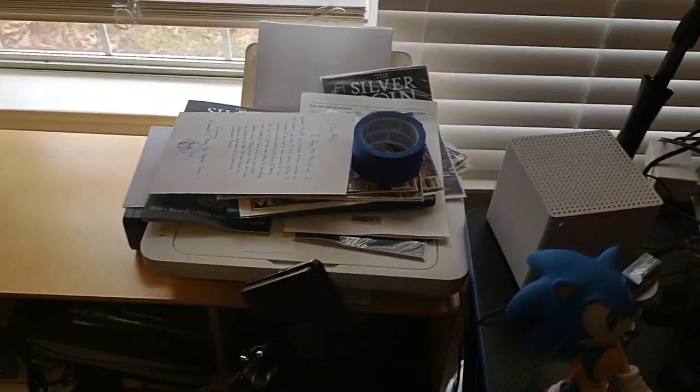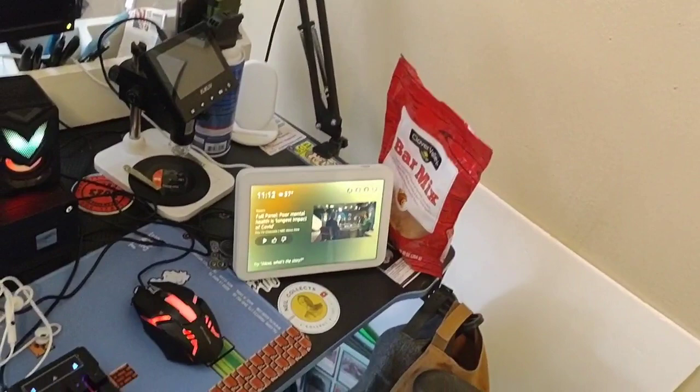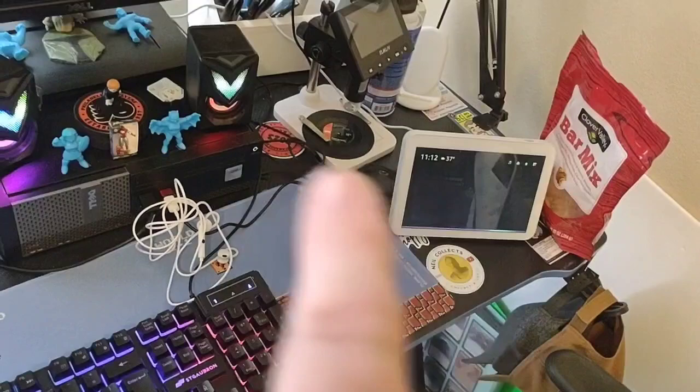That's my printer with stuff on it that I need to tidy up. And this is my computer. My computer, don't like all that wire. I've got some bar mixer. I've got my Alexa. And I put all my, as you can see, I put stickers all over my desk. Alexa.